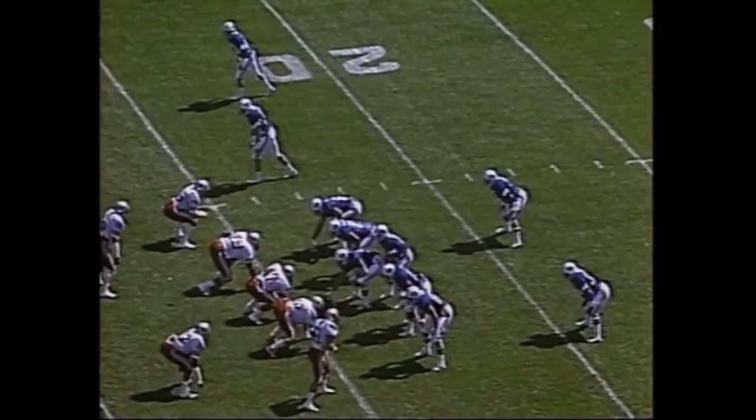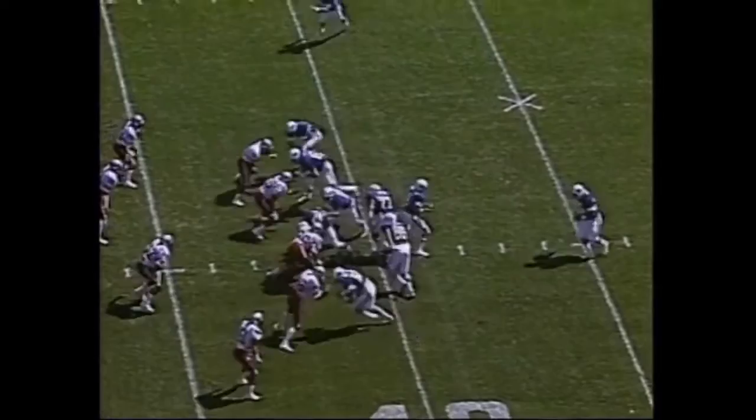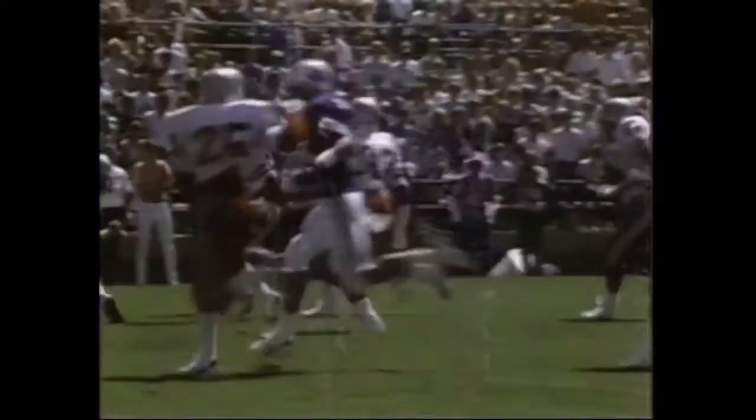Lindsley to pass on second. Here it comes. It's complete to Bellini. Face mask. And the flag goes down. I think they got him by the setback for BYU. Delayed handoff. Haymooley skirting to the right side. Cuts inside blockers and this guy out. Second and two for BYU.